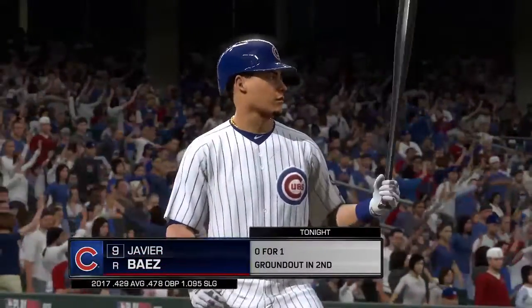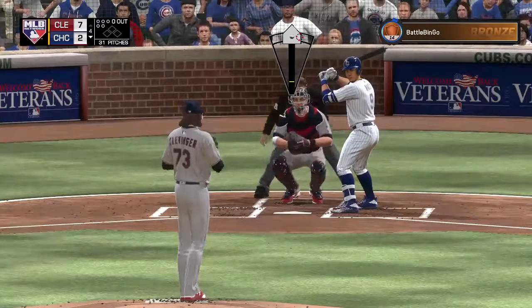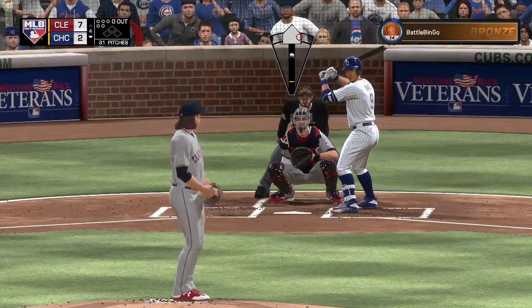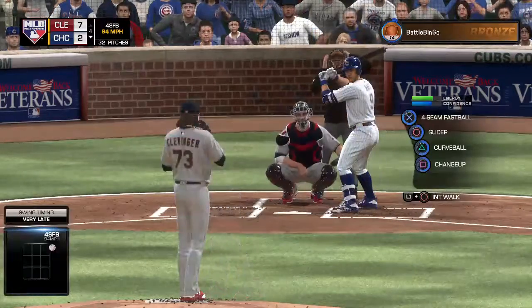And here's Javier Baez. Comes into this at bat 0 for 1 in the ball game. Second baseman. Here's the first pitch to him. Baez. A swing and a miss on a ball that jammed him.